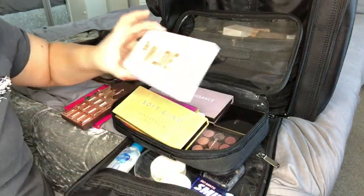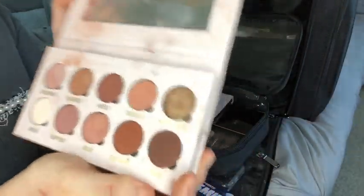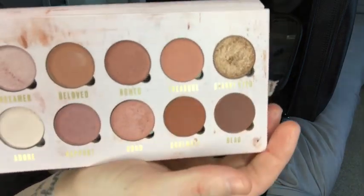This is a newish brand that I tried, Makeup Obsession. I really like the colours. These ones are pinky tones.